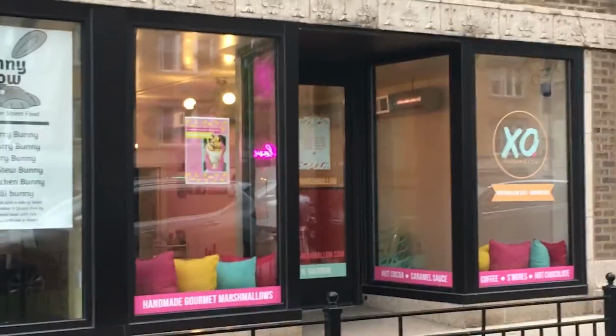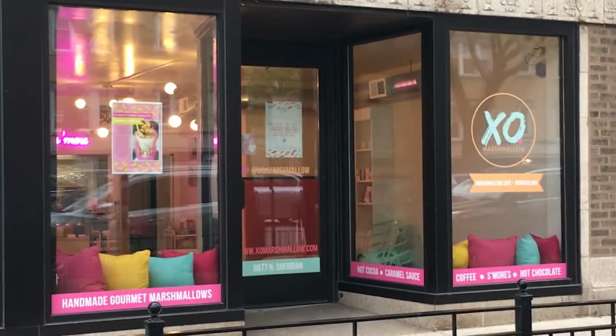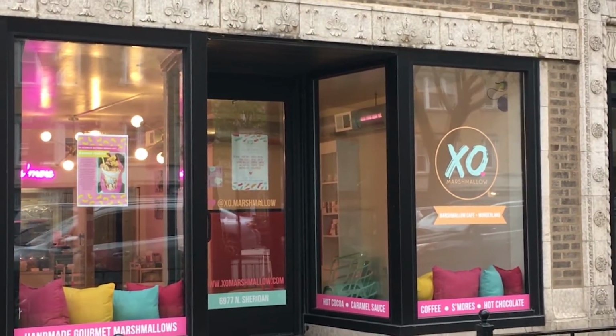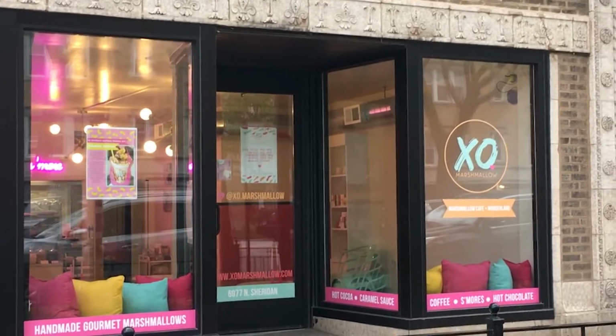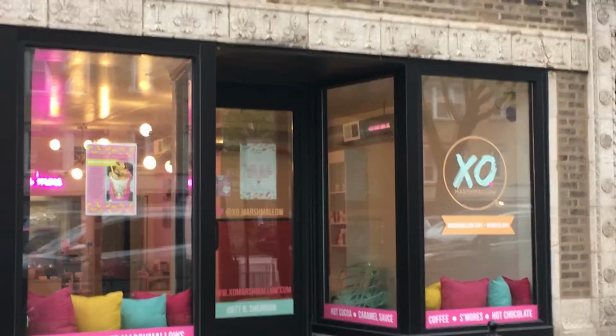One day I was walking on the beach. I wasn't feeling too hot. Forgot to have breakfast or lunch. And off I pop and run into a place that specializes in s'mores. Are you kidding me? I highly suggest the caramel s'more. It is to die for.